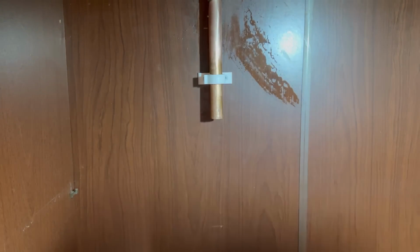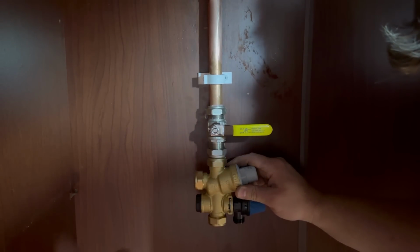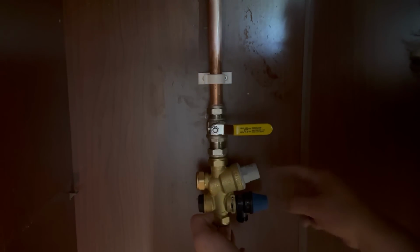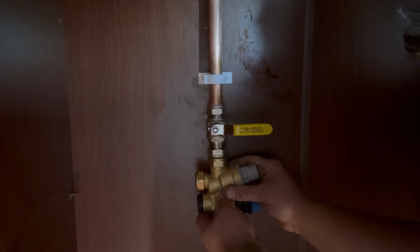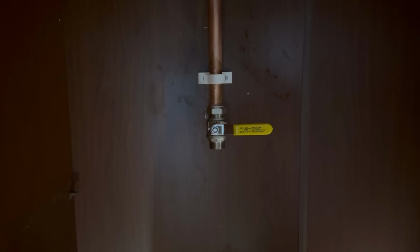So we're going to put this in this way. Now I'll tell you why. Because we can take this for the expansion. This is going to be the right side to go into that discharge down there. This can get capped off because we're not really going to need it for balance. They can put that in later if they decide to put in a shower.